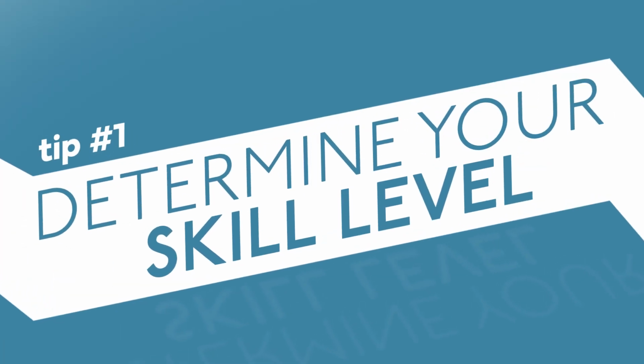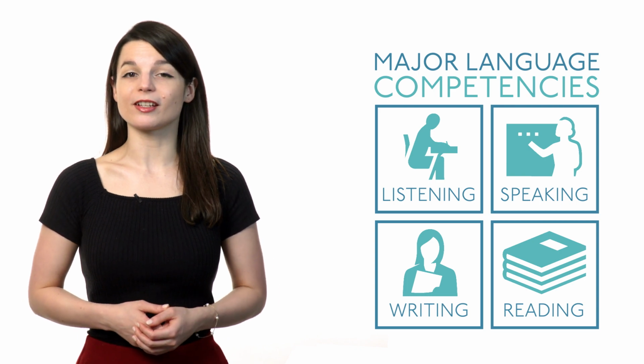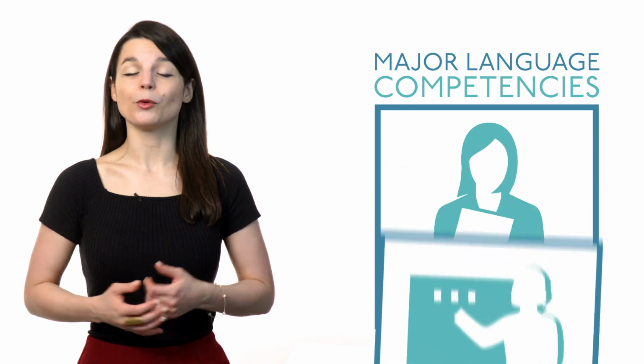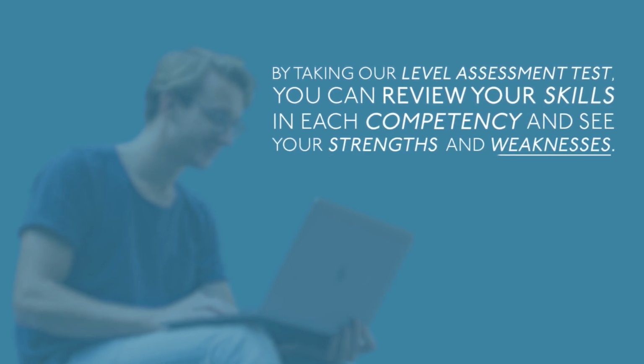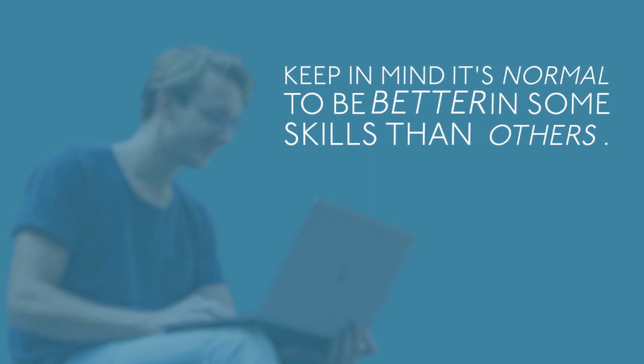Tip number one, determine your skill level. It's important to look across your skills in the major language competencies: listening, speaking, writing, and reading. By taking our level assessment test, you can review your skills in each competency and see your strengths and weaknesses. Keep in mind, it's normal to be better in some skills than others.